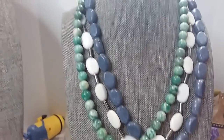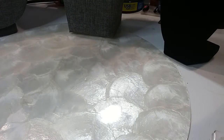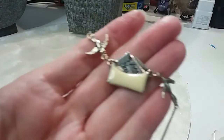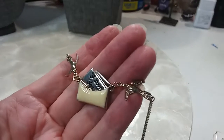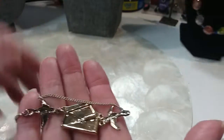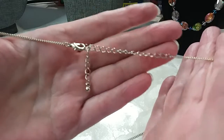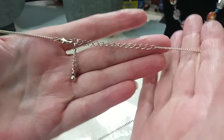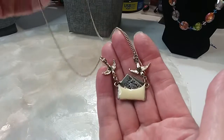Stone. And Liberty. Bicentennial Liberty Bell. First one we have, the two lovebirds with the love letter. Enameled. Very sweet. Here's the back. It's brand new condition. Lobster claw clasp extender with the bead. We'll do this one for $4.